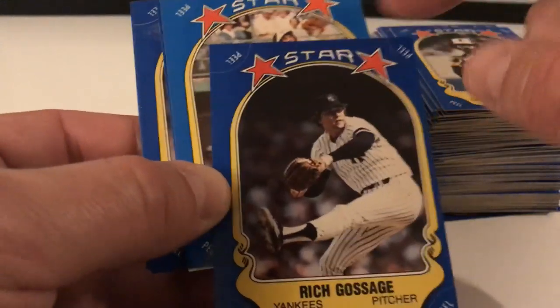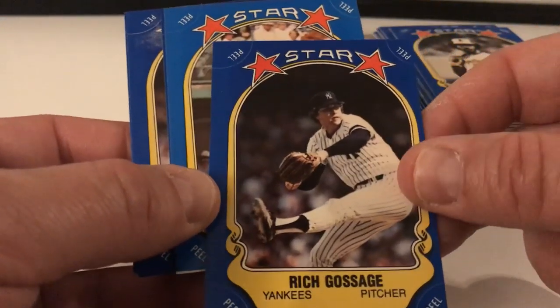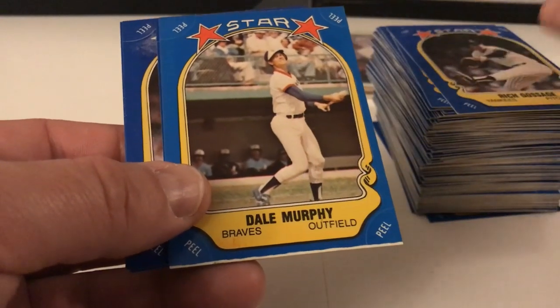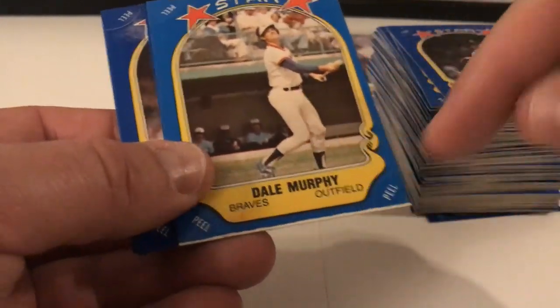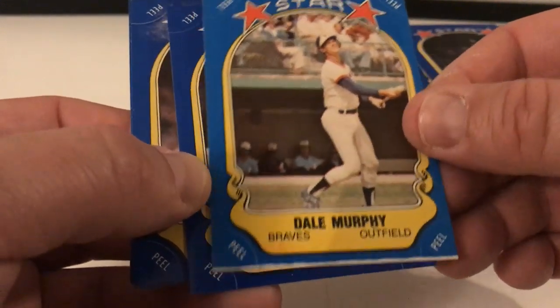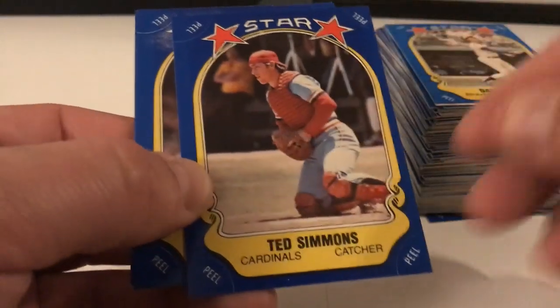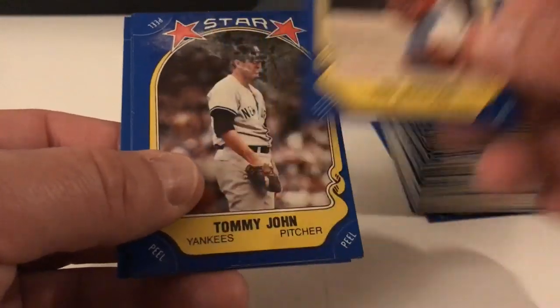You can see the different colors, too. I don't know if something happened to that. It was the printing process or what the deal was there. Dale Murphy. A bad misprint down there at the bottom. Odd photo of him. So he hit a foul ball or something. Ted Simmons. Good catcher. Long time for the Cardinals.